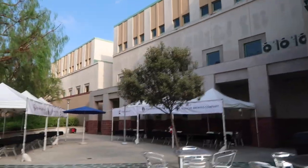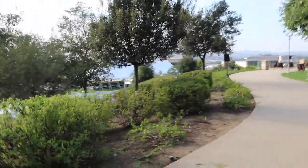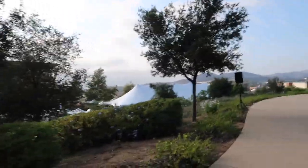This is the backside of University Hall and more beer stuff going on. Down there where all those tents are is like a big grass field. People use it for like frisbee. What is it? What's it called? Ultimate frisbee.